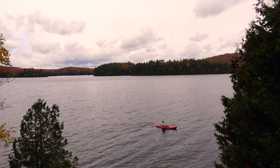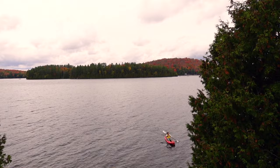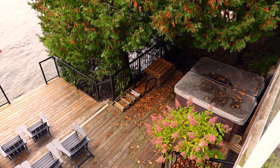And this cottage is so nice because we have up here this beautiful patio, and then we have downstairs. I don't know if I can film with the gimbal. Downstairs, and then we have Nikita. And there's the hot tub. And there's a covered patio area, which is nice because it's calling for rain.